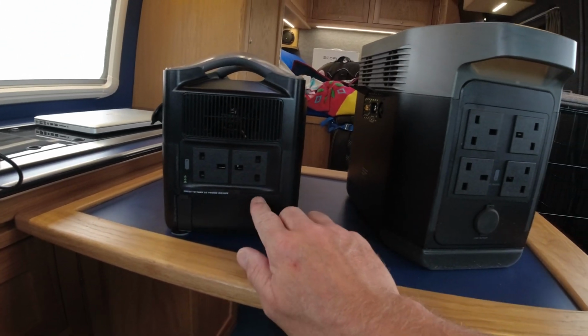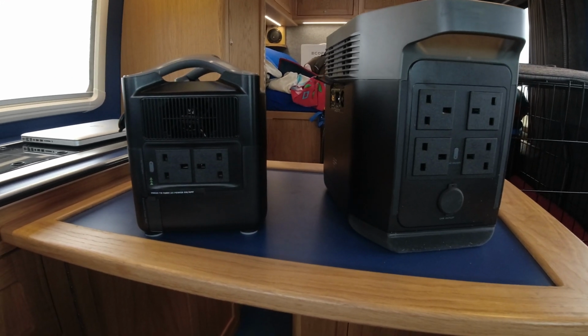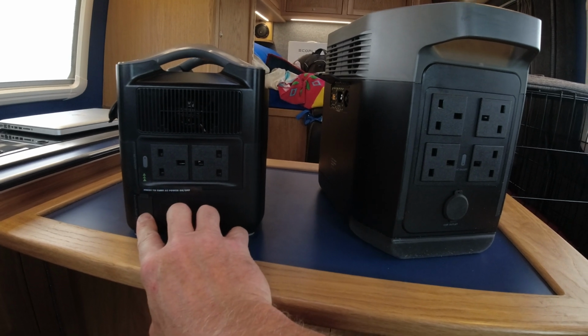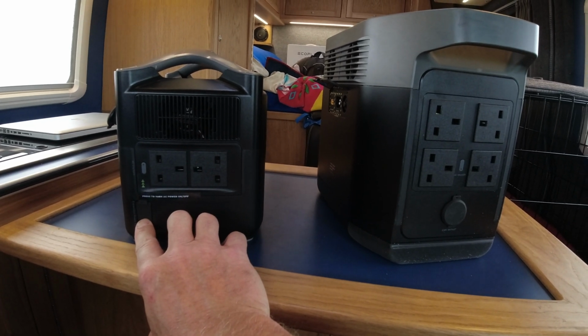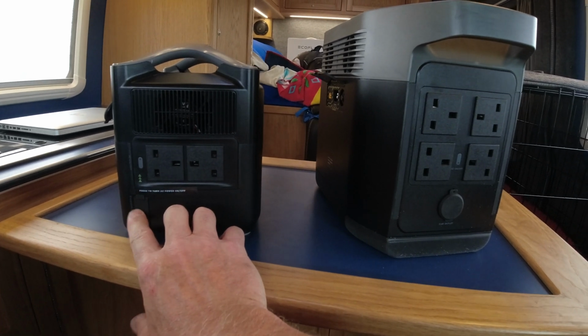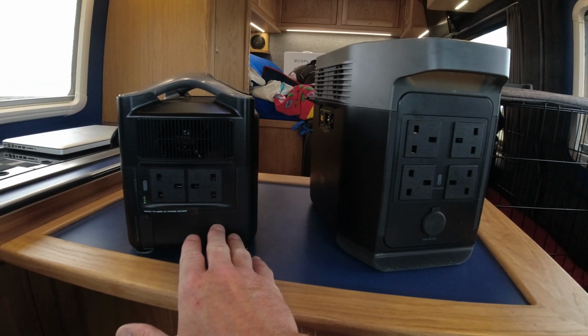And on the River Pro there's the 2 sockets on there. The River Pro has a clip on the side here which you can extend the battery capacity, so you can actually buy additional batteries from EcoFlow which you can plug into this, which will extend the battery capacity of the actual unit.